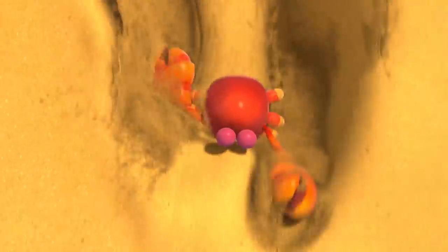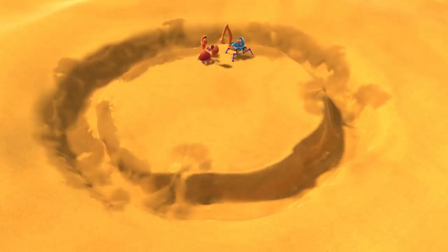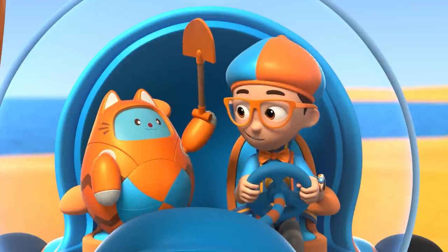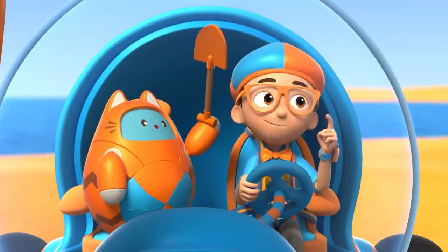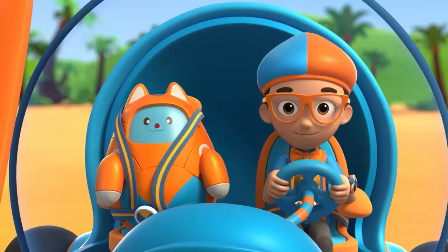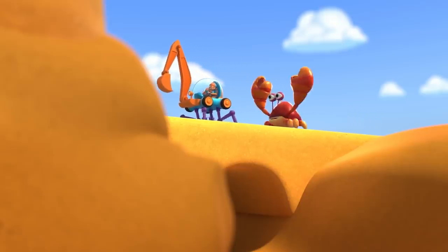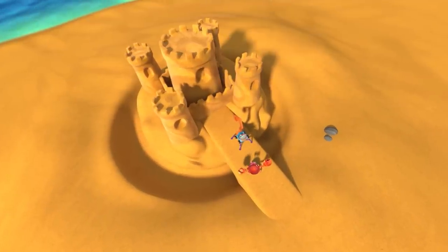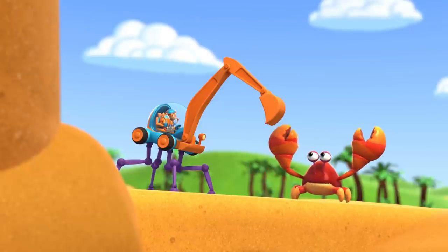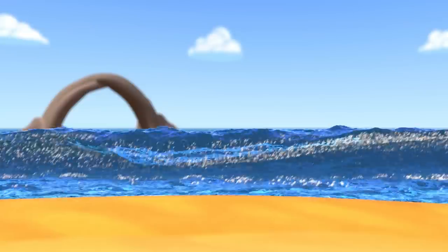Dig, dig, dig, dig, dig. Wow, what a hole. Now let's build a sandcastle. You're right, Tabs. We are going to need a shovel. Finished. Success. You already built it, Krabby. And our moat is perfect. The moat's the hole we dug all around the sandcastle. Great moat. And best sandcastle ever.